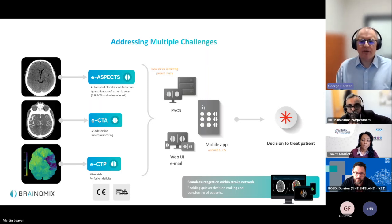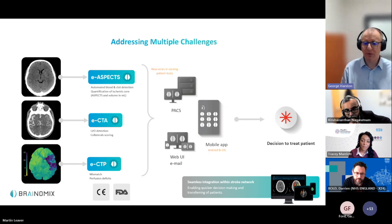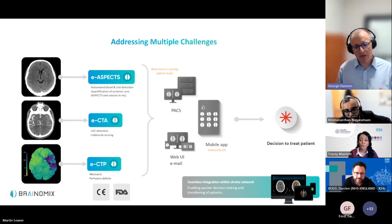But that's not enough, of course. You have to then embed it in your clinical pathway. And at an individual hospital, it means that the outputs need to be readily available wherever the clinicians are looking for them. So not only do we send our results to the hospital imaging system, but they also sync to a cloud, which enables you to look at the images on your phone. So if you're in a corridor in the hospital or on call at home, you get an alert, and within about a minute or two of the scan being done, you can see the images.